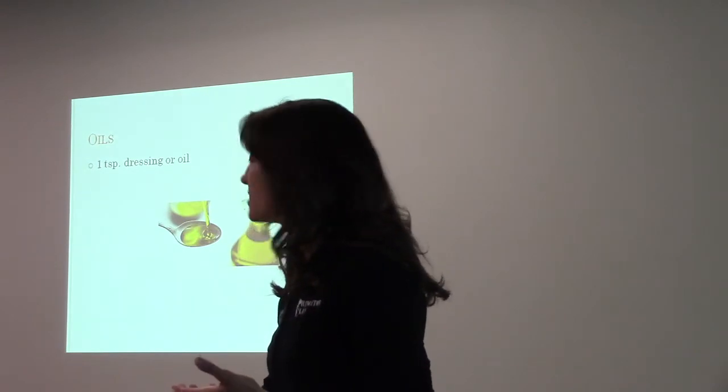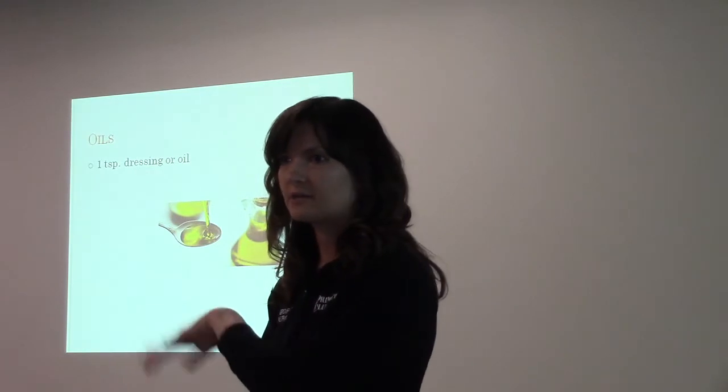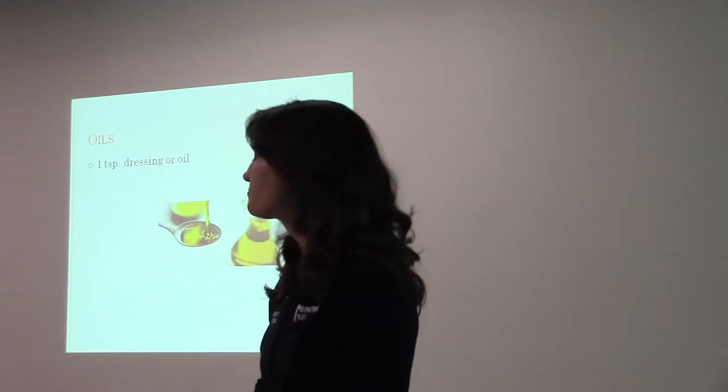And then for oils, 1 teaspoon is considered 1 serving. And again, that doesn't mean that's all you get for the day. If you go back to that other slide, it said, I think, 5 to 7 teaspoons a day.